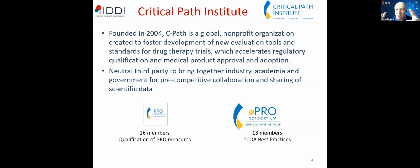So those quality of life questionnaires that are built, they are in charge of developing new ones and accepting those in clinical trials. And then you have the ePRO consortium, where you have 13 members.